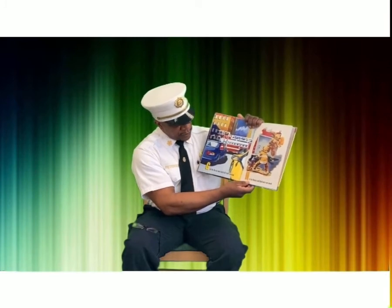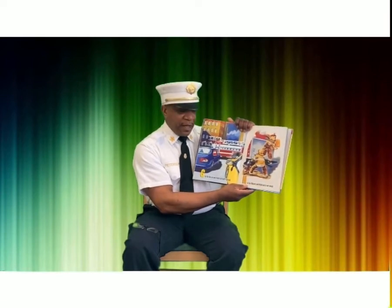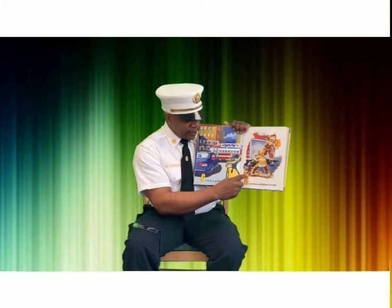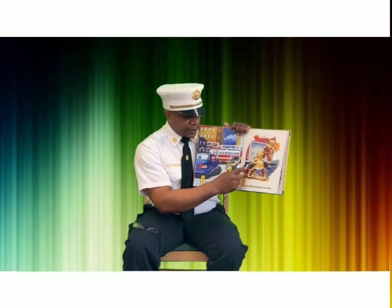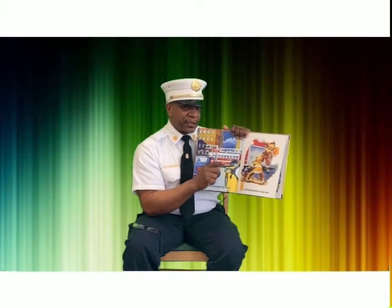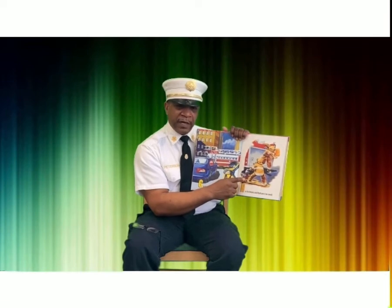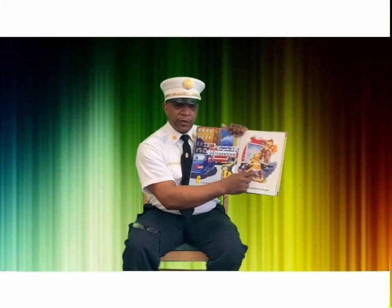H is for hoses and hydrants we need. You know what a hydrant is? A fire hydrant is the little red plug there that we use to get our water supply. In a city like Elizabeth, there's hydrants on almost every corner. So if there's a fire, we have a place to get water. Now, most of the fire engines carry water on board, as I said before, but it's usually not enough to put out a whole fire. So we have to make sure we hook up to the fire hydrant so we have a continued source of water. The hoses are how we deliver the water onto the fire.